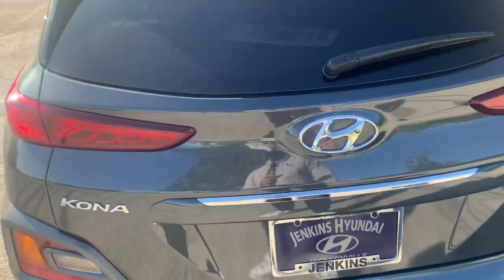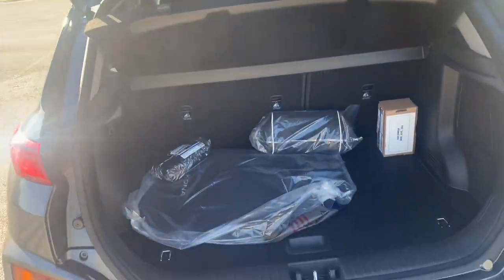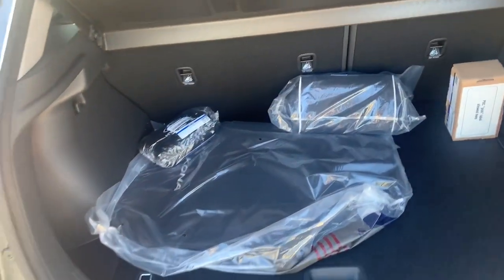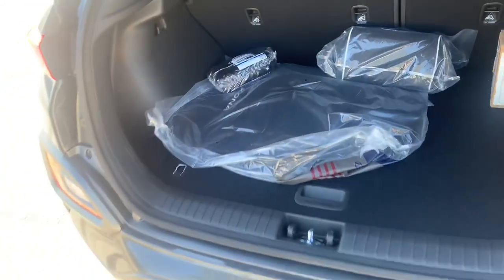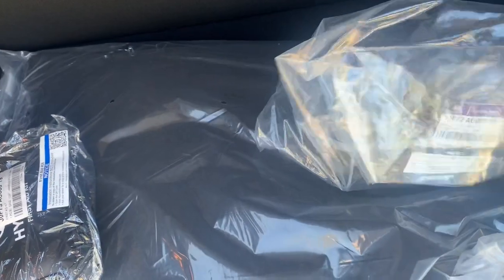Annoyingly, this vehicle does not have a power lift gate, so you gotta just let that swing up. But the cargo capacity is kind of small compared to some of its competition. You only get about 19.2 cubic feet of space back here, but you do get some goodies. You got a first aid kit that Hyundai gives you, a roadside assistance kit. I'm not sure what this is, but we can just throw it to the side. You do get some floor mats here.